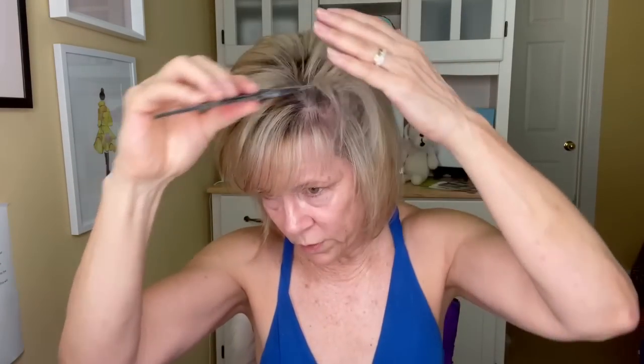Don't move, just stay there. Stay there real quick and just kind of place it where you want it. Now, I am going to take, see how this is flipping out? I am going to take a straight flat iron and kind of iron that out and get these parts straight. But this is what I would do to get lift.